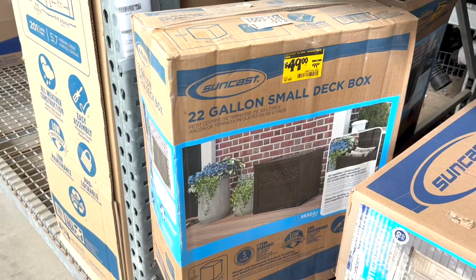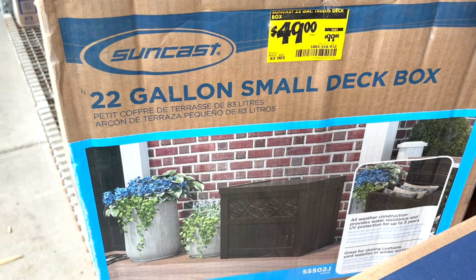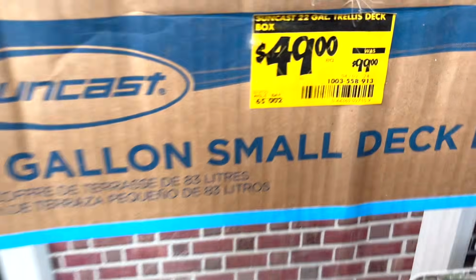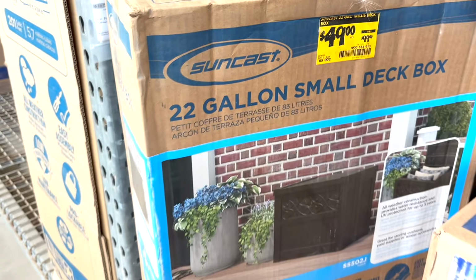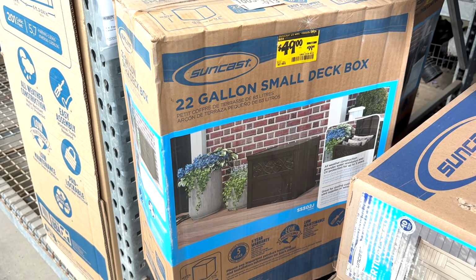If you guys are looking for a small deck box, they had the 22-gallon by Suncast. Another 50% off. This was $100, marked down to $49. So another good deal there.